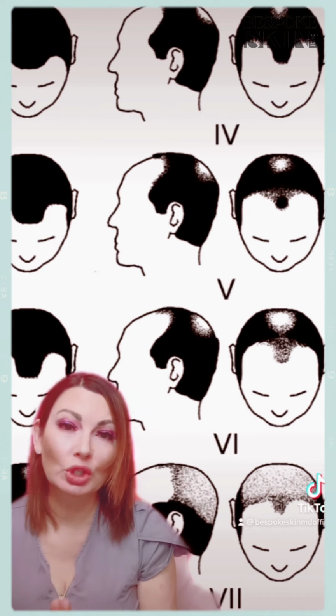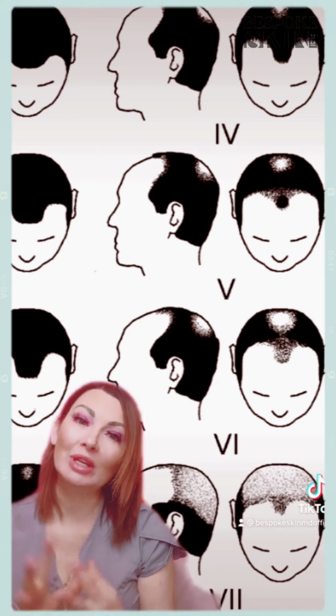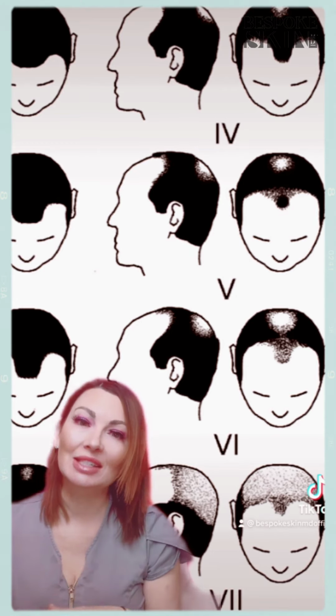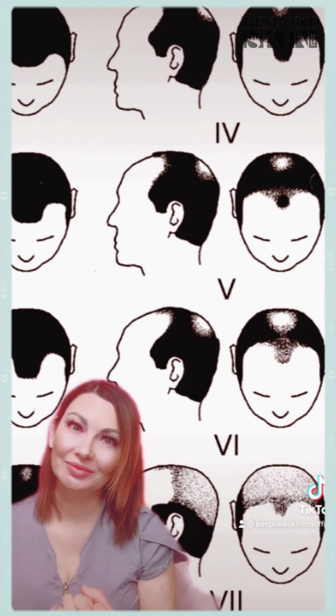Anything that we're going to do, PRP or topically, must be maintained because at this point, we can't change your genetics. So we just need to continue to maintain the health of those follicles.